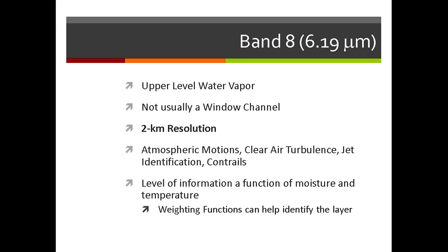So band 8 at 6.19 microns is typically looking high up in the atmosphere. You usually don't see the surface with this channel, so it's not usually a window channel. You can see the surface sometimes in very dry air masses over, for example, mountains. You'll see mountains peeking through. Or if you're in the Great Lakes in the middle of winter and it's super cold and super dry, you might see the outlines of the Great Lakes. So the level that this information is coming from is variable, and that depends on both moisture and temperature. And so you might ask yourself, well, how can I tell? There are weighting functions that can be computed to identify exactly where that information is coming from.